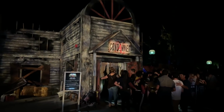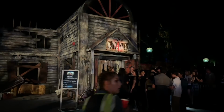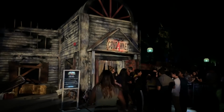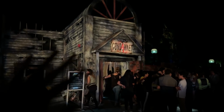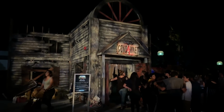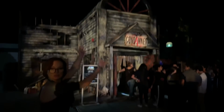Alrighty, next up on our list is Condemned. Ooh. This is a returning maze. This was here last year, and this was actually one of my favorite mazes at the event. This one's really detailed, and you can see by the facade, it's a really pretty facade. So how about we go ahead and take a look inside this horrible house?